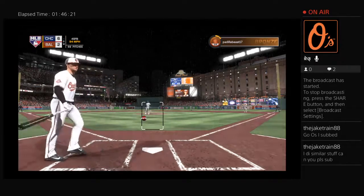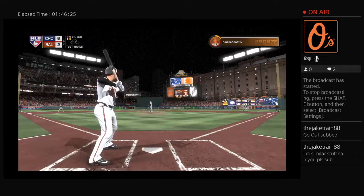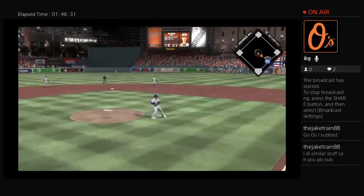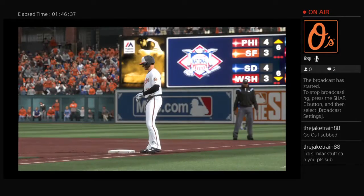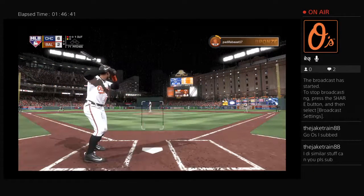Takes a look at a strike over the inside corner. The 1-2 pitch. Right back to the mound for Arrieta. And he'll flip on to first to record the out. The center fielder number 10. Ready for another chance. Adam Jones. He comes in 0 for 2 thus far.